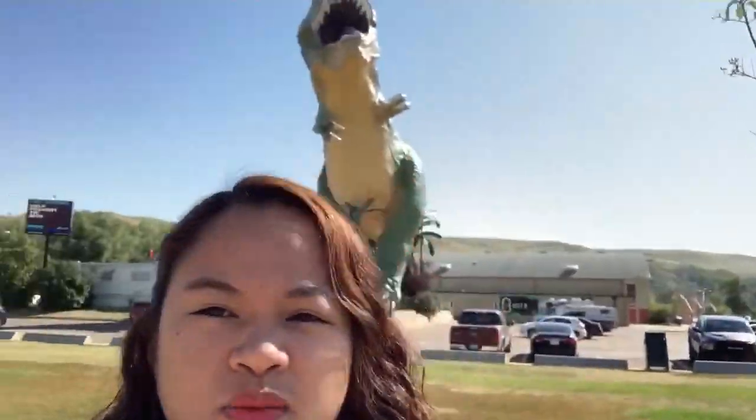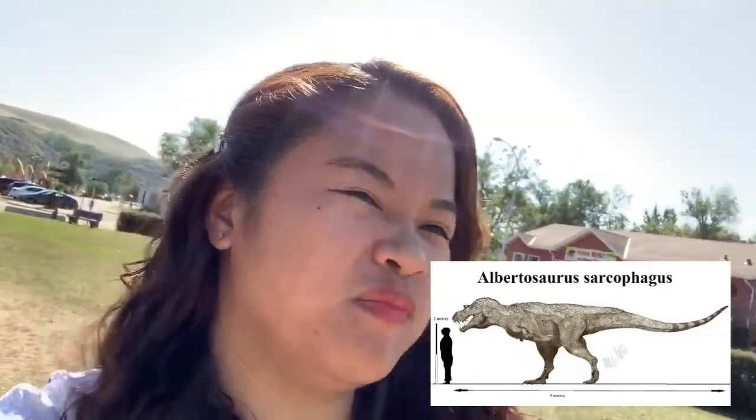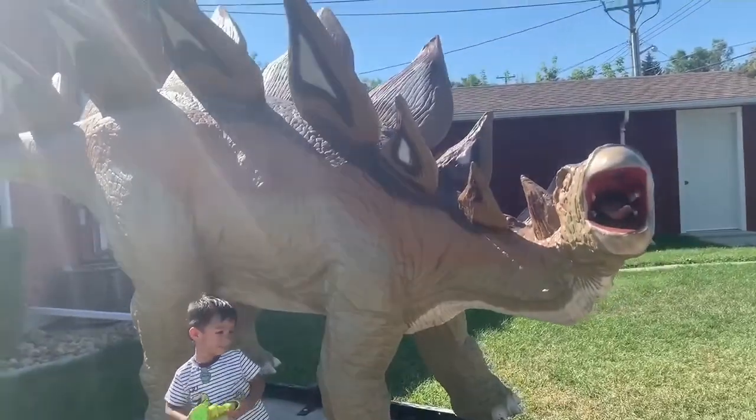So this one, guys, is the biggest dinosaur in the whole world. I mean, not the real dinosaur, but the biggest statue dinosaur you see in the whole world. So this is Drumheller, and they have a museum here where they discovered lots of dinosaurs, the Albertosaurus or something like that. I don't know. Only Zion knows.